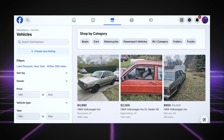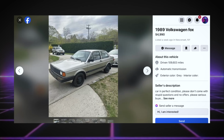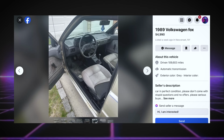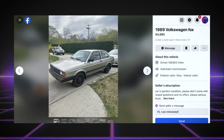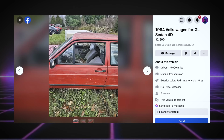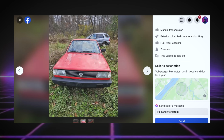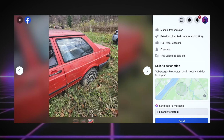Actually, there's quite a few. Okay, so this 89 looks almost identical to the 87 that I had. 109,000 miles. Looks like it's in pretty good shape. These cars are kind of adorable, aren't they? This red one, also in New York. Okay, so this one's kind of rough, has some paint issues. Only 115,000 miles though. They say it runs good. Who knows what that means? Yeah, so that's an option.